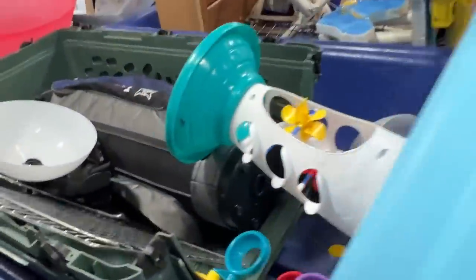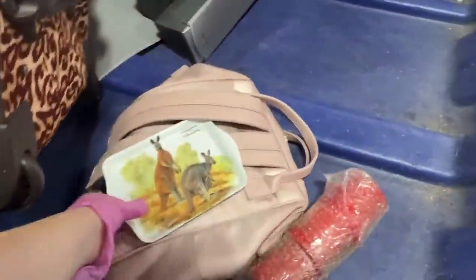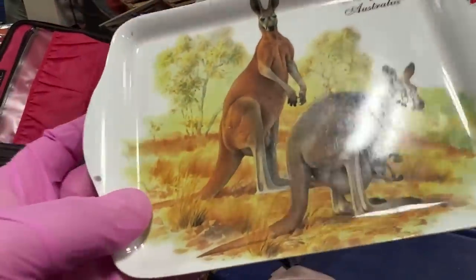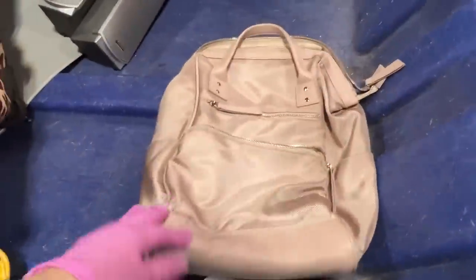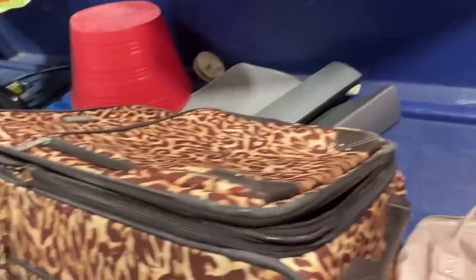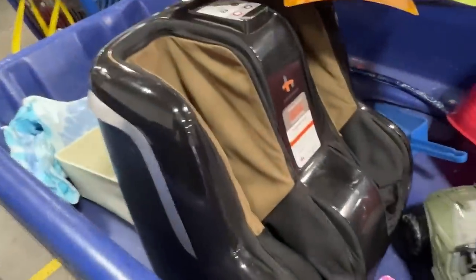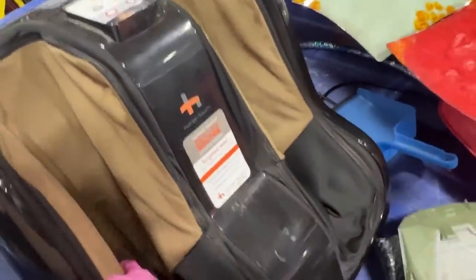Dog carrier, golf bag. Somebody would like this if, you know, they sold golf bags. It's a nice one. Kangaroos? Kangaroo Australia. Huh. Cute bag. Target. Oh. Leopard ensemble. It's a nice one. Oh, relax your feet. Soothe your legs.